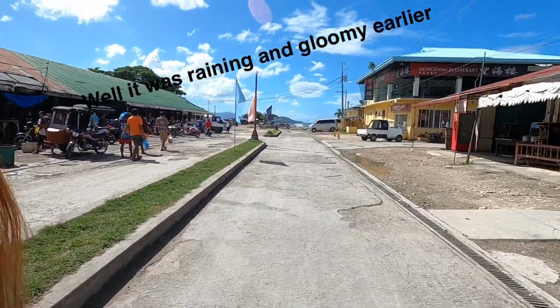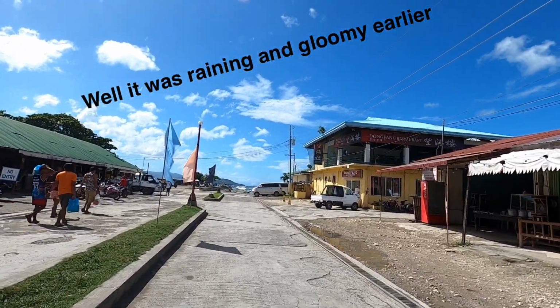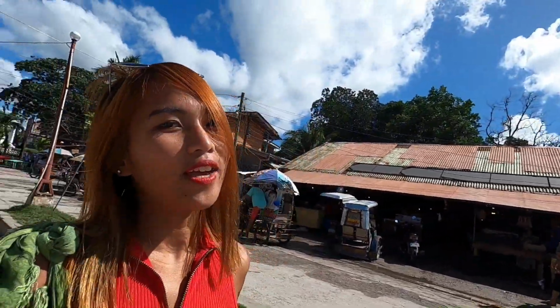Alright guys, so we can't go to Pescador Island now because they said that the waves are big. It's a beautiful day, and I'm going to check if it's really wavy, but we can't go there.